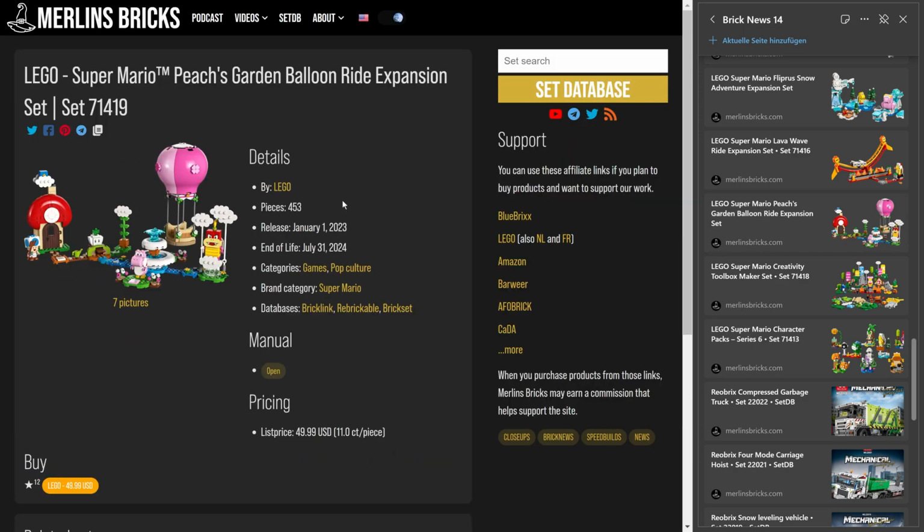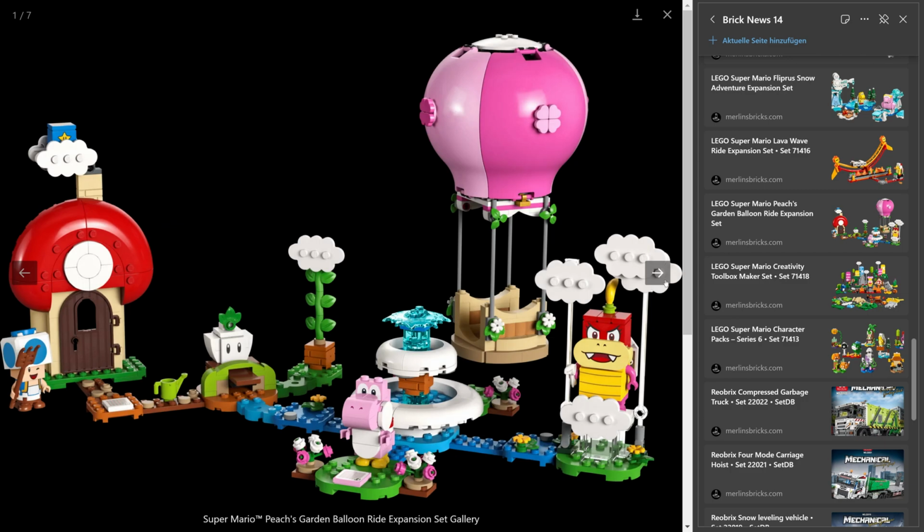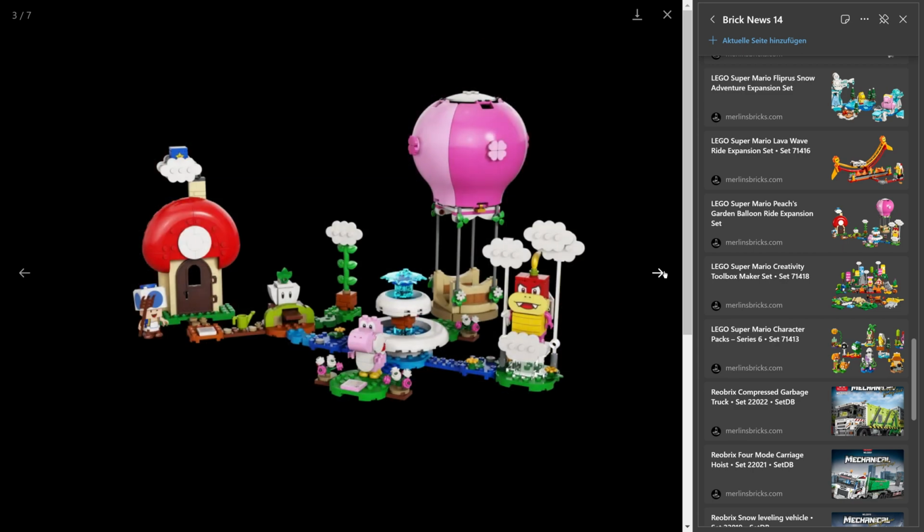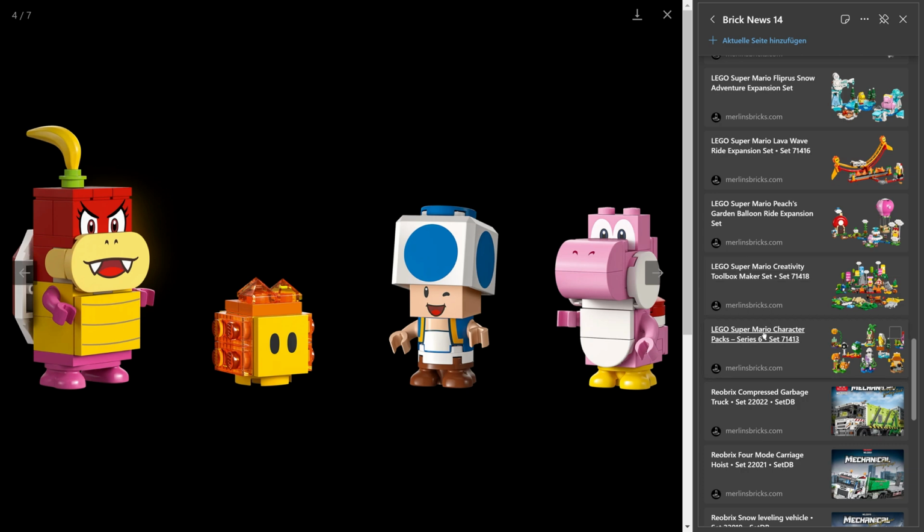Anyhow, then we have something that is also quite interesting. The Peach's Garden Balloon Ride expansion set, the 71419, 453 pieces. LEGO is asking for $50 US, and I think you can already pre-order it, which is interesting. 1st of January again, and here we go. You have a balloon for Princess Peach. Obviously, Princess Peach is not included. It's just an expansion to the game.